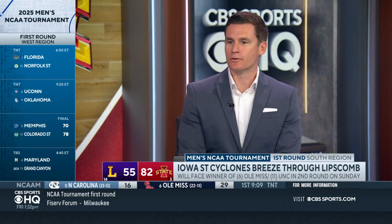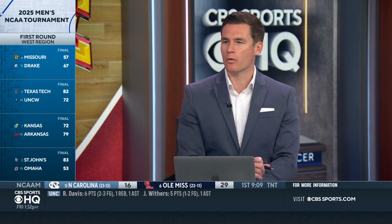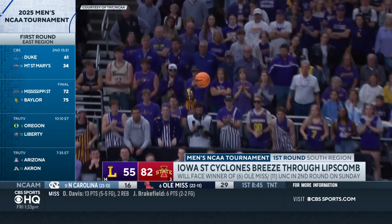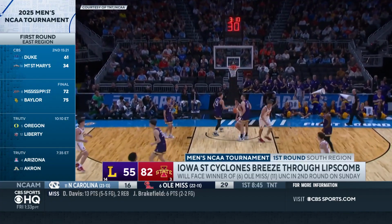Yeah, Iowa State did what they were supposed to do, but there's layers to that. So there's no Keyshawn Gilbert, who was their 2nd leading scorer, and one of their more dynamic defenders as well. And we were all kind of sitting here wondering, what would they look like? And they took care of business on both ends of the floor. Completely dominant in the paint. Defensively, Lipscomb couldn't get anything. And if you could just go all the way down the stat sheet, everything was almost perfect for Iowa State.